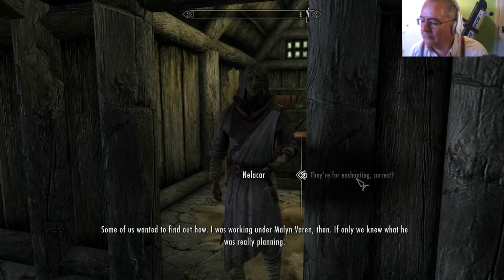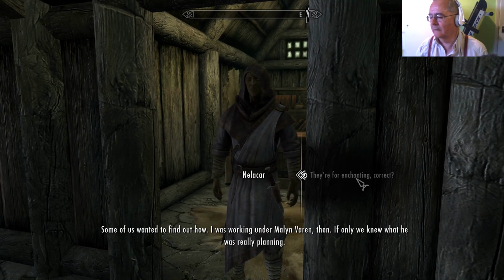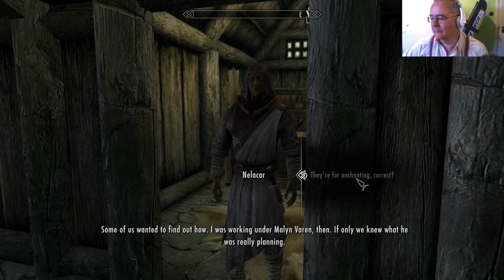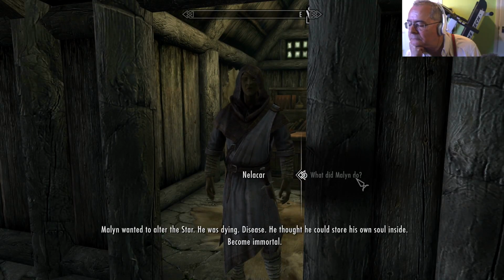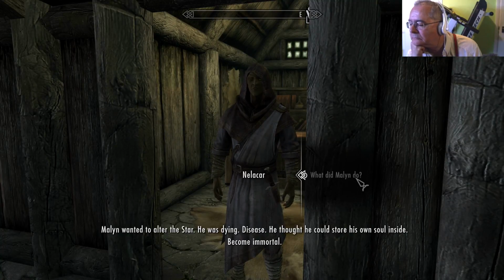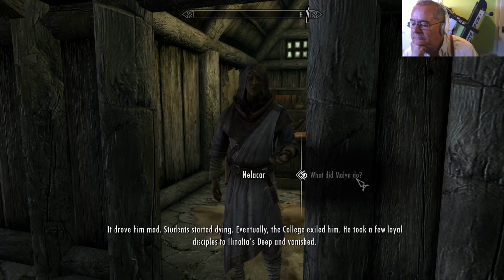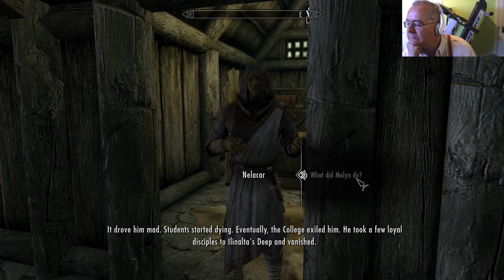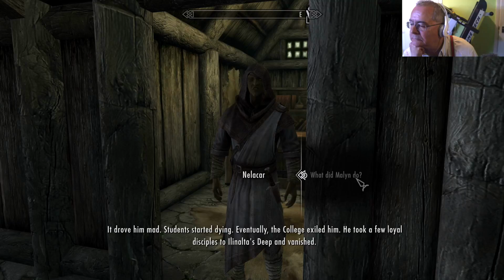Some of us wanted to find out how. I was working under Malyn Varen then. If only we knew what he was really planning. What did he do? Malyn wanted to alter the star. He was dying, disease. He thought he could store his own soul inside, become immortal. It drove him mad. Students started dying. Eventually, the college exiled him. He took a few loyal disciples to Ilinalta's Deep and vanished.